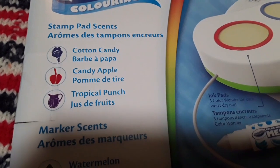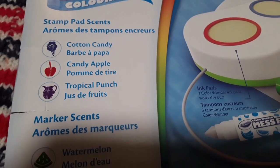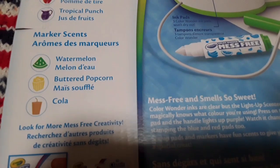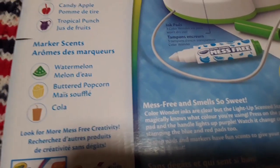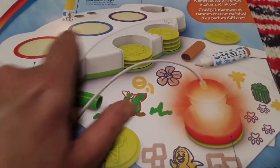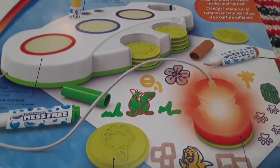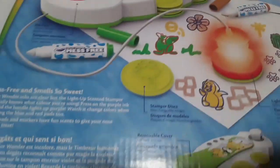So the stamp pad scents are cotton candy, candy apple, tropical punch, and then the marker scents are watermelon, buttered popcorn, and cola. And when you put the little stampers on the pads, if you're using the red, it will light up red, blue will light up blue, and purple will light up purple. It's so cool. So I will do a review on this.